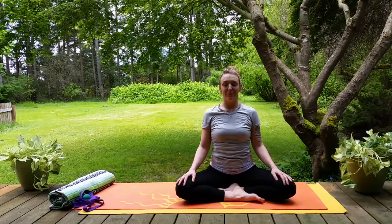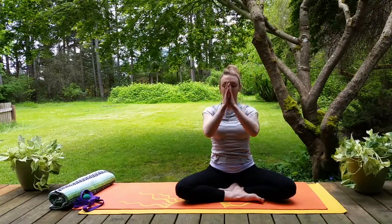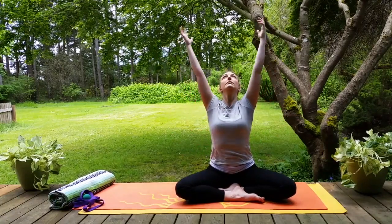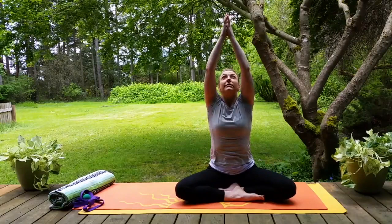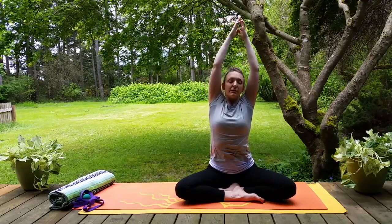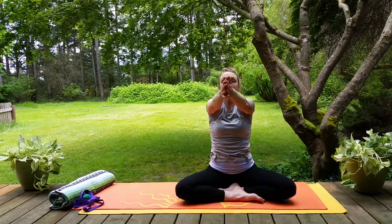Now bringing some broader movement into the shoulders, we'll create some big circles with the arms. Again, you can try coming up with an inhale, down with an exhale if you'd like. Move through a few of these and then make your circles go the other way. Then we'll pause at the top, take a side bend to one side, to the other side.